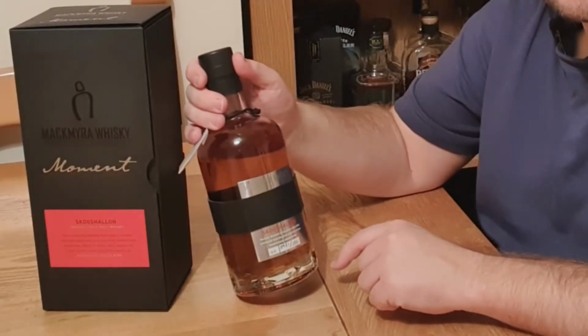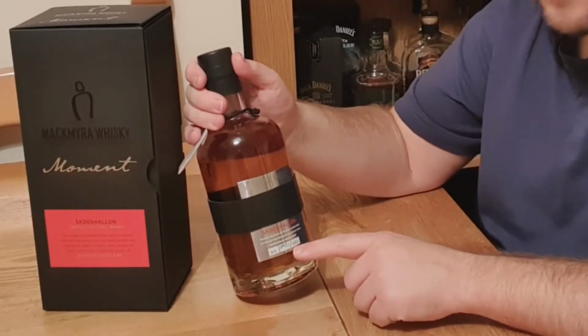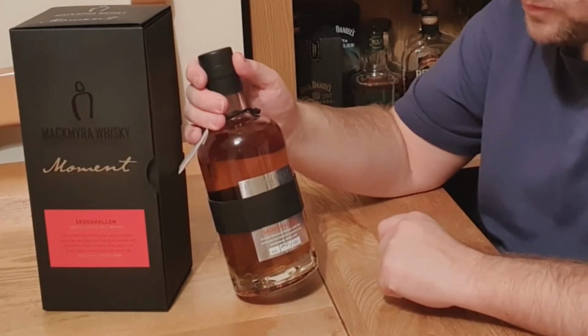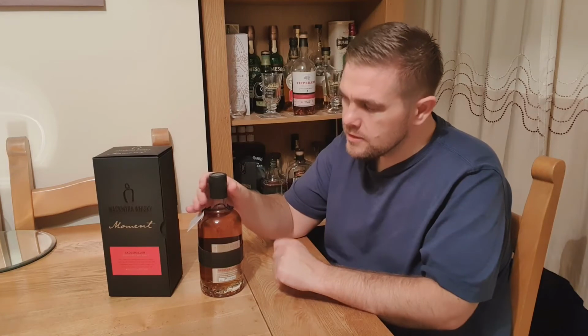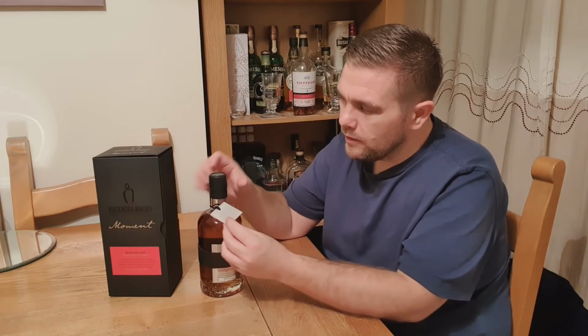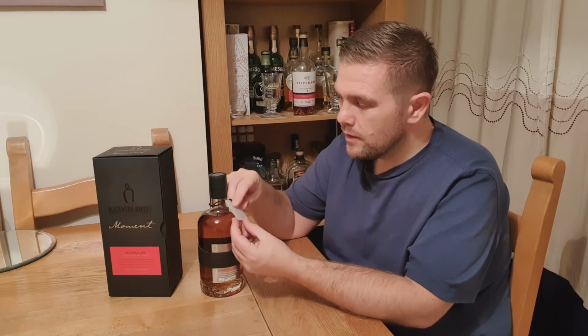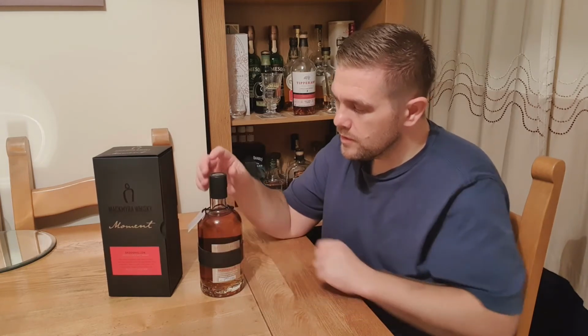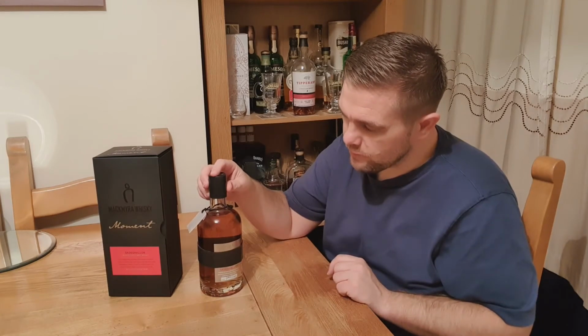This is a limited edition of 1,511 bottles, and this is number 921. As is usual with Moment releases, it comes with a little envelope with some barley in there, which is obviously where the single malt is made from.